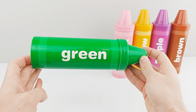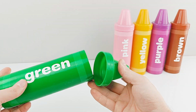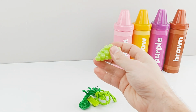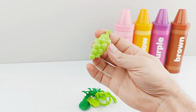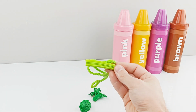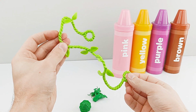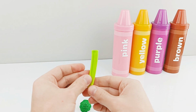Green pencil. Our fourth crayon is green. From grapes we make sweet, delicious, healthy grape juice. Vines are a great source of shade. Celery is a vegetable that is consumed as food.